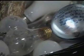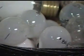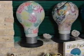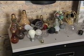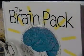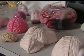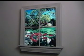People also autograph bulbs after they've completed a Thinkubator session. We have a collection of things to symbolize the creative process. For example, these unique light bulbs, brain models, and question mark artifacts serve as good conversation starters. As you see, you don't need a window office to expand your view and broaden your horizons.